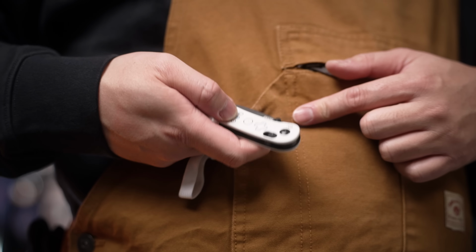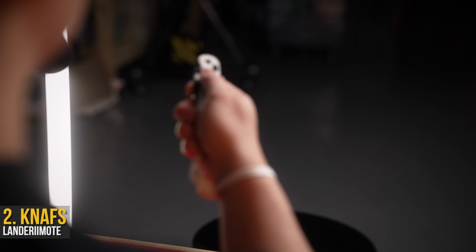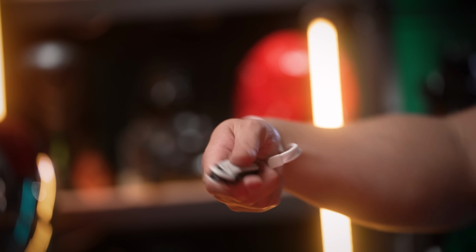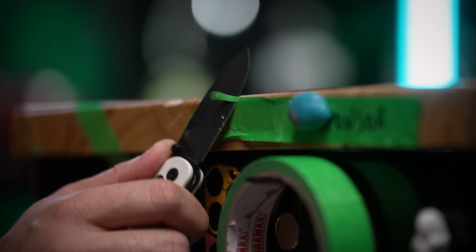Slots and pockets for everything, like this tool sleeve for our daily of choice, the new Knafs Lander Wiimote, which is designed after, well, a Wii remote. The graphics are on point and double-sided too, plus the wrist strap is iconic, because RIP to the TVs that 1v1 the Wii remotes and lost.